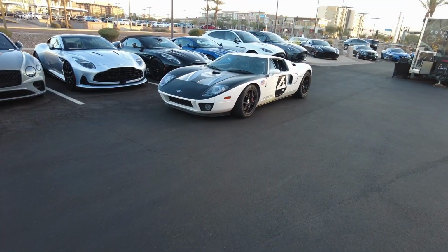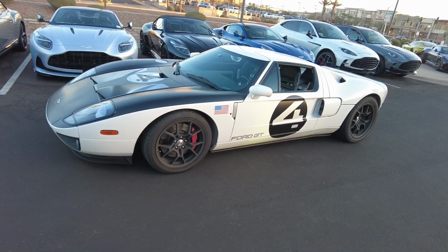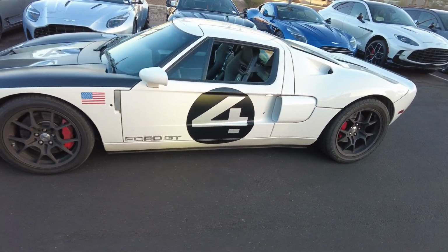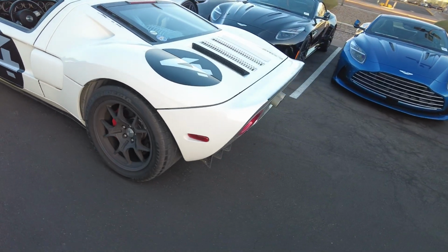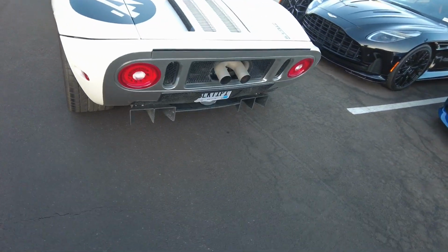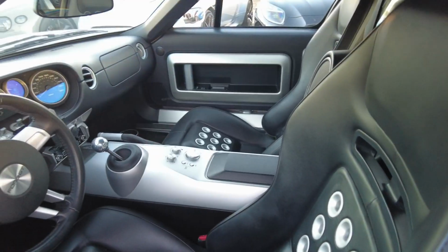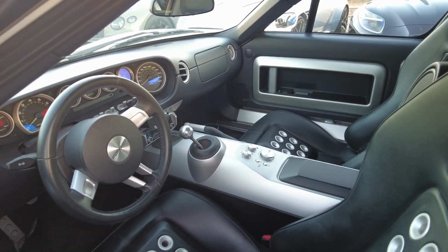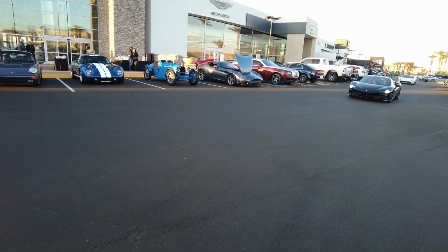Looking sweet over here. Got the matte black on the hood. Got the racing number on it. These are one of my all-time favorites. For a GT, that inside looks like an airplane. Some Ferraris rolling up.